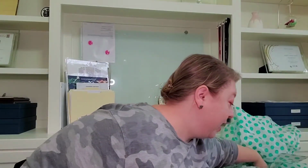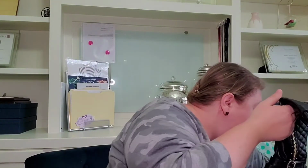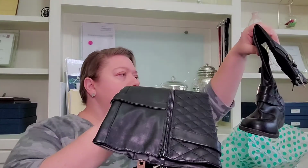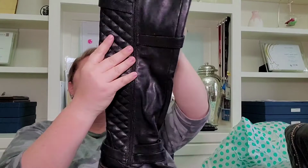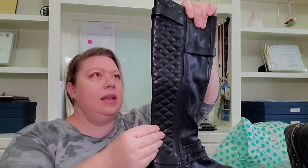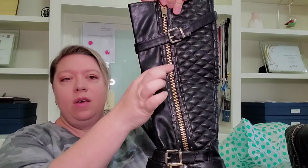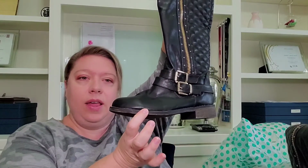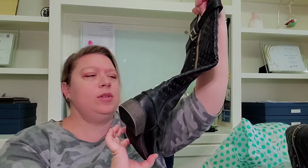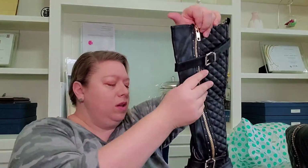Okay, that was the first layer of shoes on the top. So we're moving on to the second one. Okay, pull these out. We've got a pair of boots. Kind of like a, I don't even know what these are yet, but the back is kind of like a quilted leather. It feels like leather, yes. It's got a gold zip, a couple buckles, kind of a mix between a riding boot and a little bit of a moto boot vibe. So those are really cool.